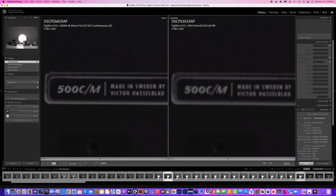Sometimes, the Sigma was notably sharper than the Fujifilm. Other times, the Fujifilm was marginally sharper than Sigma. 6. That the Sigma accomplished this in a dramatically smaller, lighter, and far less expensive package, without giving up dust or splash resistance, made the Sigma's performance all the more noteworthy.